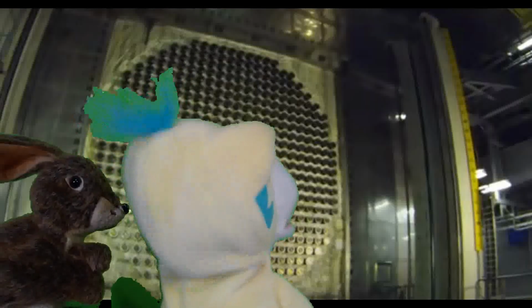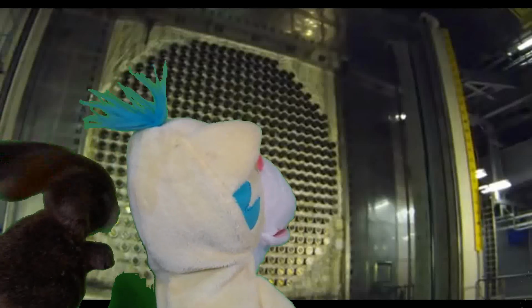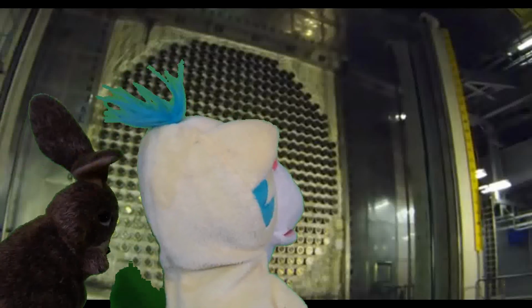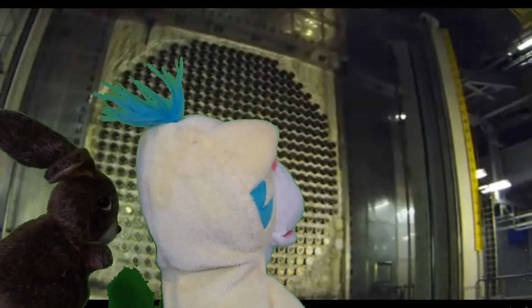And here is the reactor face. Ah, it looks like a giant pin screen. I bet I could touch it. I wouldn't do that if I were you, my boy. 'Tis very hot.